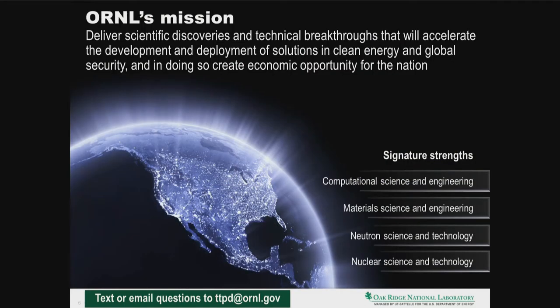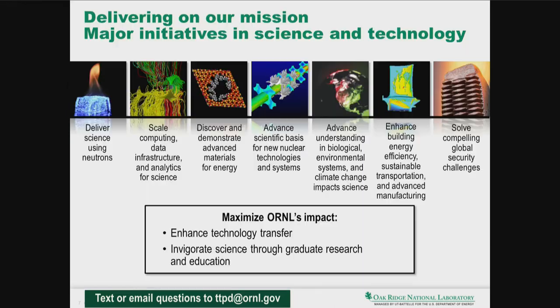Now, if you look at our mission today, it's come a long way from the Manhattan Project days. Today, we have a mission of delivering scientific discoveries and technical breakthroughs that will accelerate the development of energy solutions and global security. And you'll see in addition to it that we're also responsible for creating economic opportunity for the nation. So the expectation is that as a result of the research that our scientists and engineers do, there will be economic outcomes that provide strength for the nation.